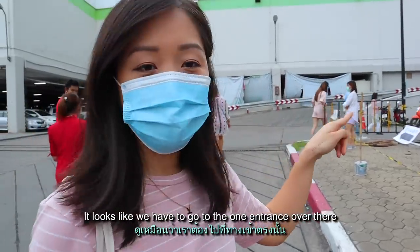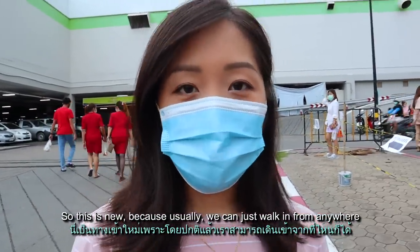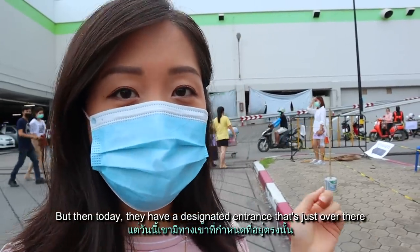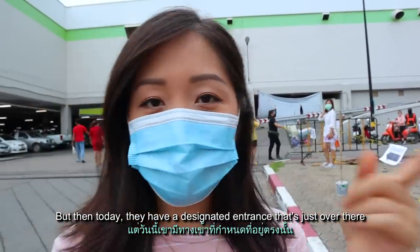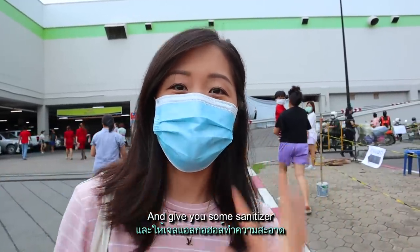To the one entrance over there. So this is new because usually we can just walk in from anywhere, but today they have a designated entrance that's just over there so they can take your temperature, make sure you have a mask on, and give you some sanitizer.